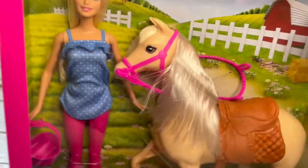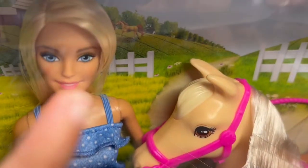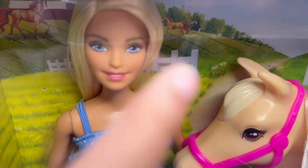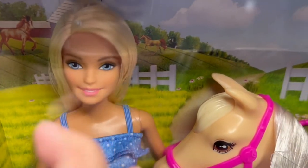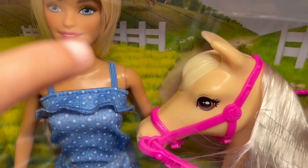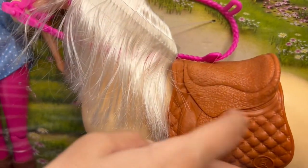It's a really cool set because the Barbie's eyes came out perfectly. And look how they painted the eyebrows. They also drew the little eyeshadow on it, and she's wearing light pink lipstick. And I love that there's a palomino. It has a cinnamony brown color.